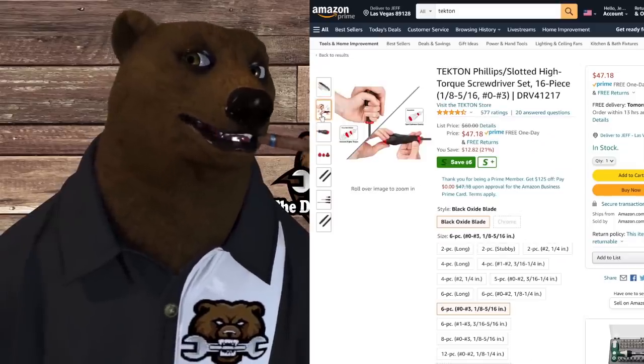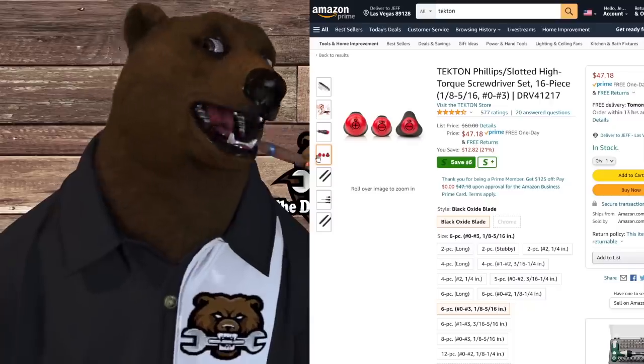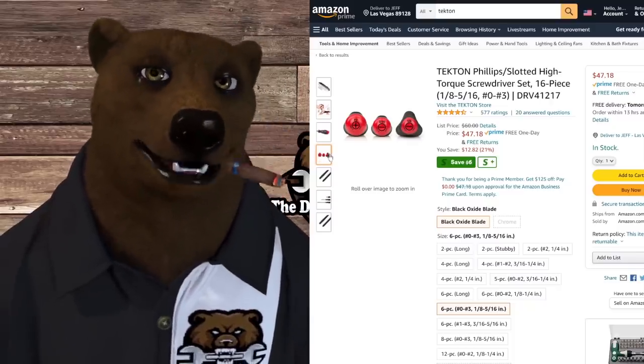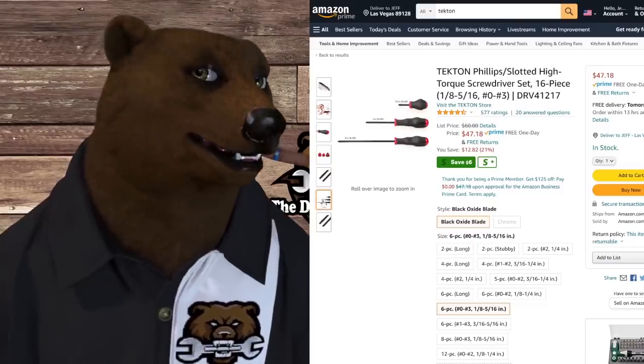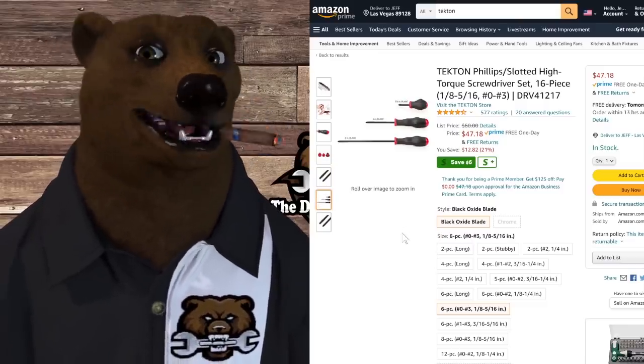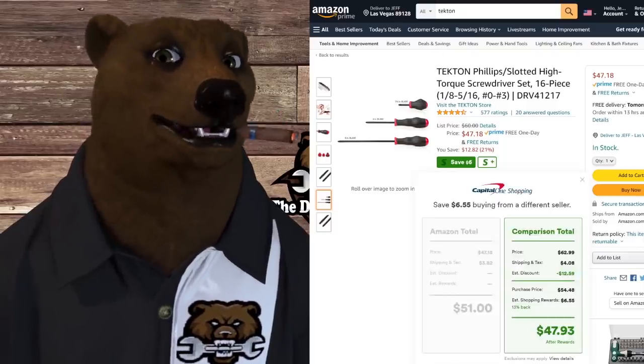The handle on it's really interesting. It's this tri-lobe handle. It looks weird. It actually fits perfectly into your hand. It's almost like they used science or something to figure this out. Anyway, great design, great setup, great screwdrivers there. A great sale for $47.18.